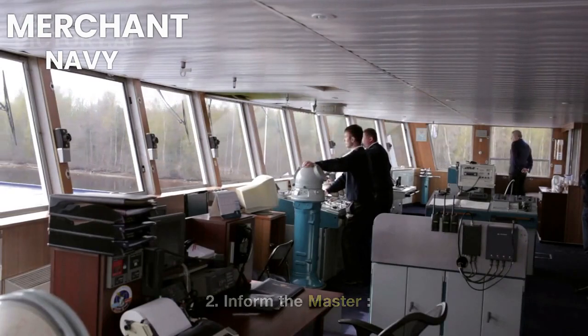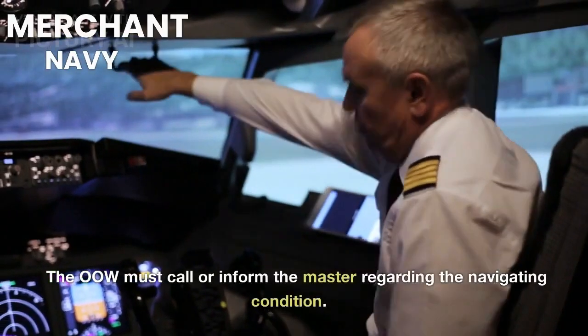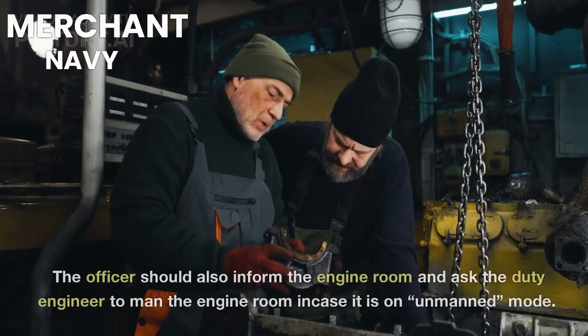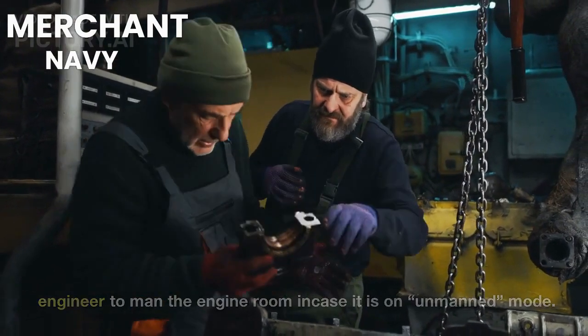2. Inform the master. During restricted visibility, it is important that the master is on the bridge. The OOW must call or inform the master regarding the navigating conditions. The officer should also inform the engine room and ask the duty engineer to man the engine room in case it is on unmanned mode.